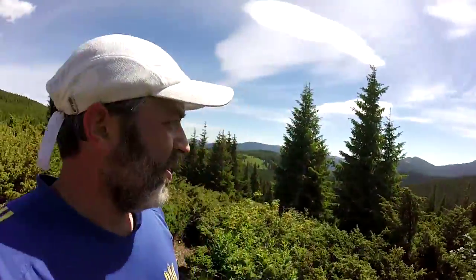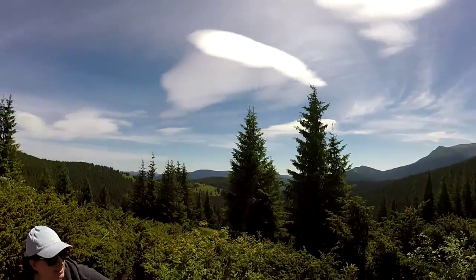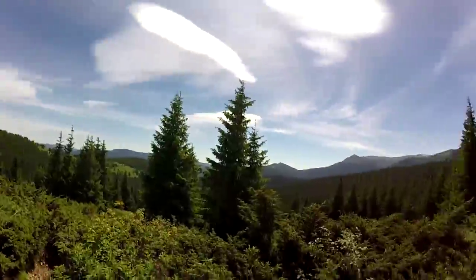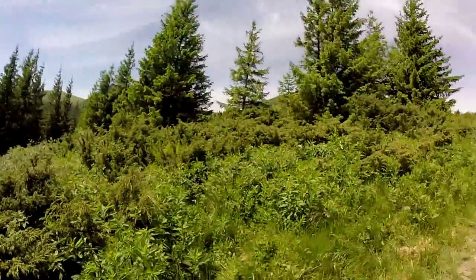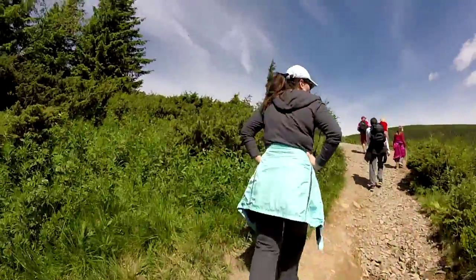But yeah, the views are getting pretty good already. We're about 1,800 meters up, and you can see some of the mountains over there. Just kind of coming out of the forest right now. We get around this turn here and you can see the top of Hoverla.